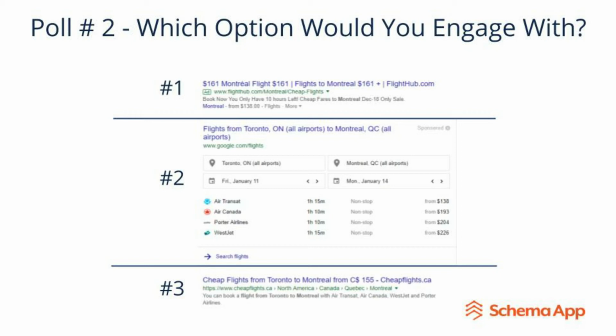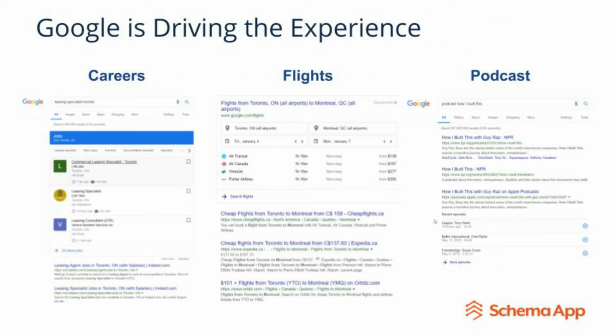All right, 2 is what we're seeing. So number 2, yes. So what's really interesting is that we're seeing Google want to really own that experience, where they're actually trying to pull in information from different places in order to help provide service or answer questions for you directly.